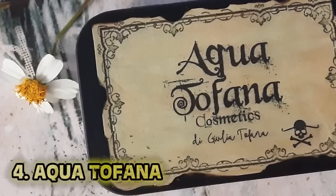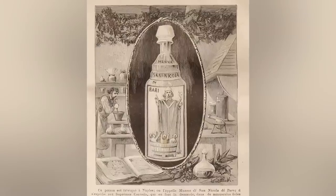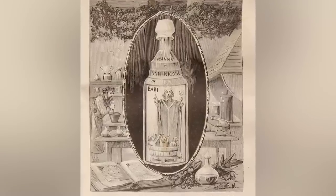It was too nice. Number 4, Aqua Tofana. Not to be confused with Aquafina, which is also pretty horrible. Aqua Tofana was hot in the 17th century. This was a straight up poison that was marketed as a cosmetic.